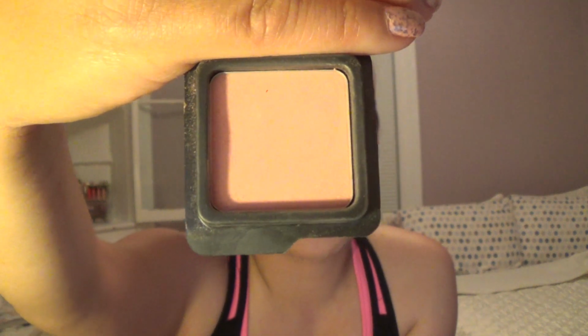It's a really light pink. It's like a baby pink with a tiny hint of coral in it. And it looks really natural and just really pretty. No matter how much you apply onto your cheeks, you can't go wrong with this. It's very forgiving, and sometimes I have a heavy hand when it comes to blush, so I like blushes that are on the more forgiving side, so that way if I go overboard, then I can just slightly powder a little bit more and it just goes away.